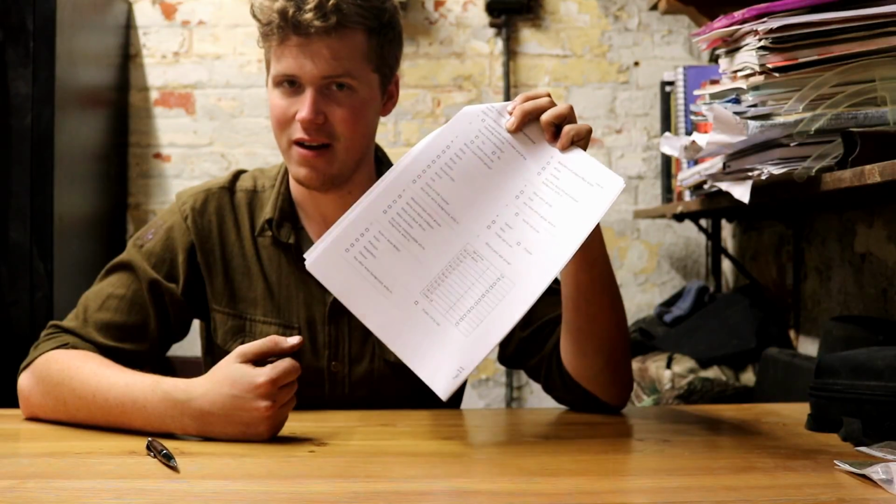Page 11. Part H, the Equality Questionnaire. Personally, I think this is entirely useless, but fill it out. You know, it is optional. Question 1 is, I would prefer not to answer any of the following questions. So if you don't want to answer them, don't answer them. However, for the sake of it, it keeps them happy, and you know, what have you got to be scared of? Ethnic group.